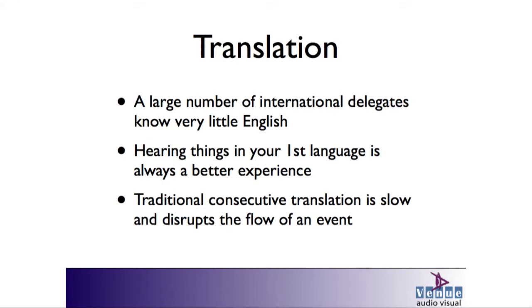So the next thing, translation. Language translation, especially with the interest in the Chinese market to come and learn a lot of the skills that we've got, especially here in Cambridge, there's a lot of courses run, and a lot of the delegates know very little English. Hearing things in your first language is always a better experience for a delegate. And traditional consecutive translation, where the presenter presents, pauses, and a translator then says it in the other language, can be really slow and disrupt the flow.